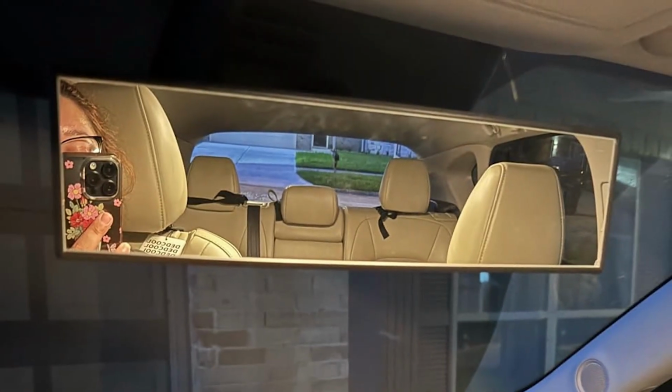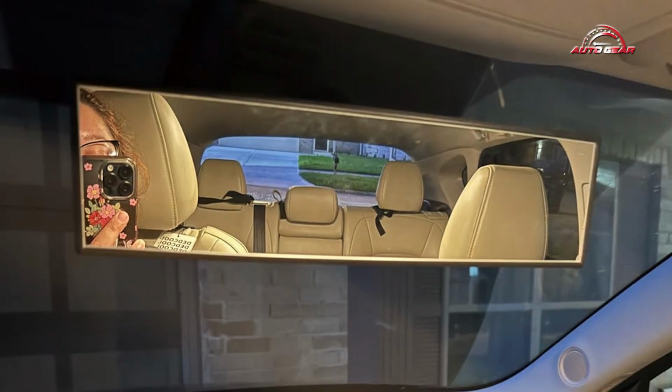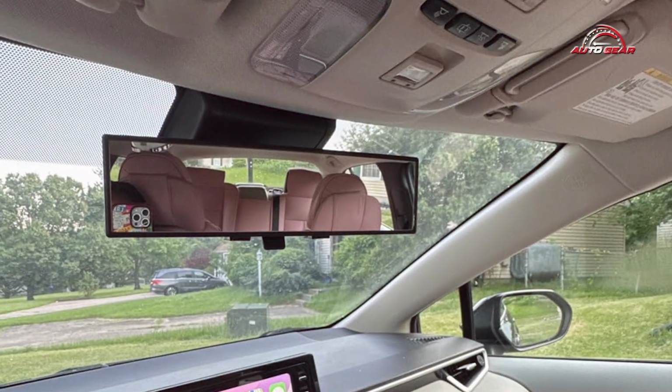The main benefit? Safety and peace of mind. With a clearer view behind you, you can change lanes, back up, and maneuver more confidently. Thousands of drivers rely on this mirror to enhance their safety and driving comfort.